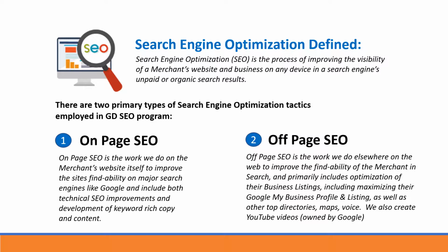So let's pause a minute before we get too far in here and talk about SEO, search engine optimization. Because if we're going to get somebody leads, we need to get them found in search. And that's what SEO is all about, improving the visibility of a merchant's website and their business on any device in a search engine's unpaid or organic search results. So we're going to look at a search result page here in a minute, but the organic listings are the ones at the bottom of the page. The Google My Business listings are in the middle of the page. We want to get them in those free listings.